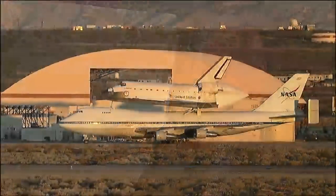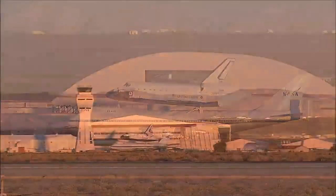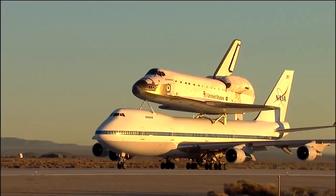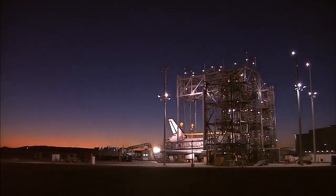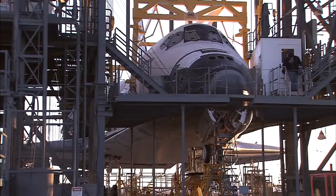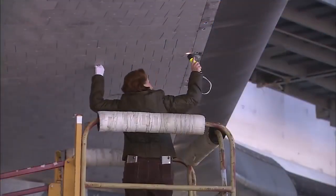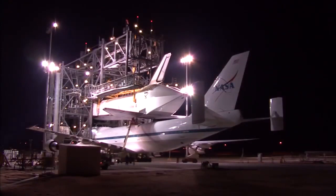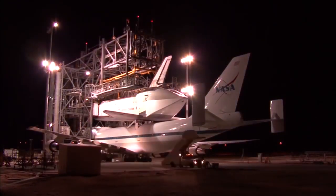It's a massive enterprise. It's over 8 stories tall, sitting on the ground, and you never get over that sight. It's really awesome. After the shuttle lands, there's a processing procedure for the shuttle. Post-flighting it, checking the tires, checking the struts, measuring it, getting the correct measurements. And then when the shuttle is ready to mate with the 747, we would tow underneath, and then they would lower the space shuttle down on the supports on top of the aircraft.